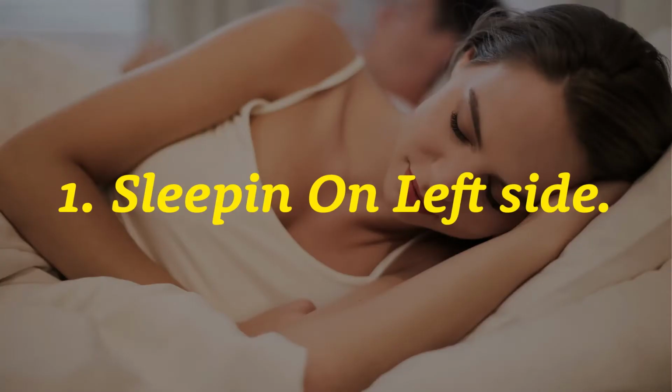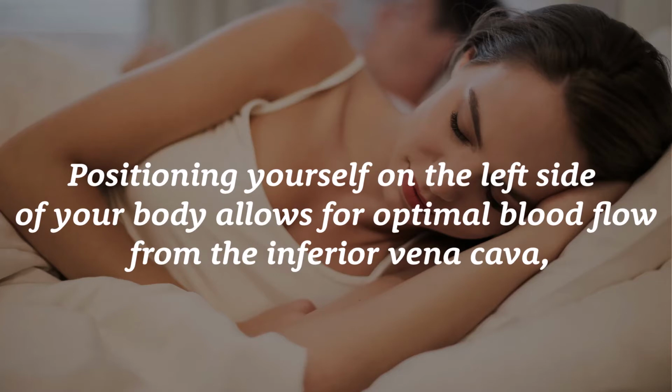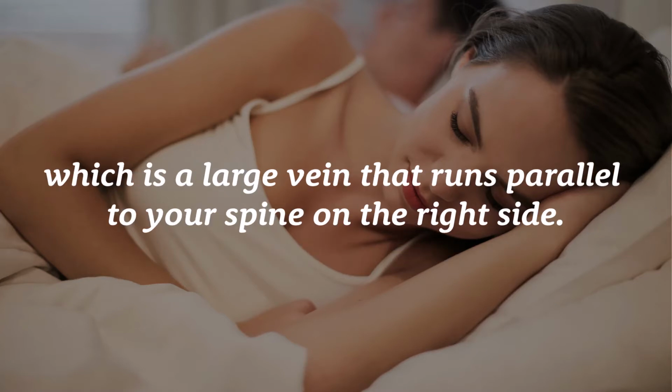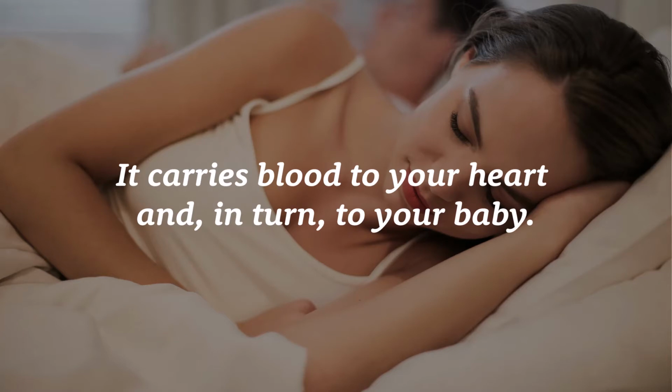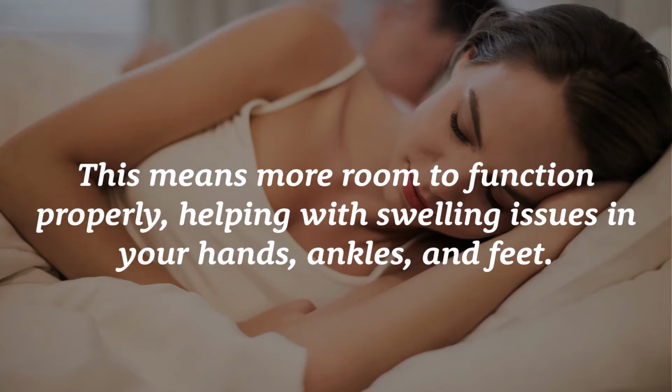1. Sleeping on left side. Sleeping on your left side is often referred to as the ideal scenario during pregnancy. Positioning yourself on the left side of your body allows for optimal blood flow from the inferior vena cava, which is a large vein that runs parallel to your spine on the right side. It carries blood to your heart and, in turn, to your baby. Sleeping on your left side also takes the pressure off your liver and your kidneys. This means more room to function properly, helping with swelling issues in your hands, ankles, and feet.